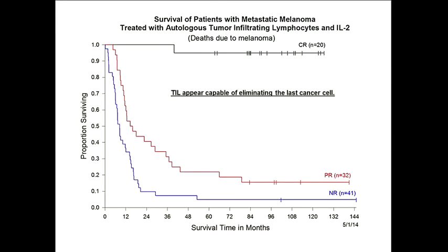The critical point of all of these studies that I'd like to make, and that is, if you give this tumor-infiltrating lymphocyte cells that we isolate from the tumor, which is a sink for anti-tumor cells, and select appropriate cells and administer them, you can eliminate the last cancer cell. These patients have ongoing complete responses up to 10 years and are very likely cured.